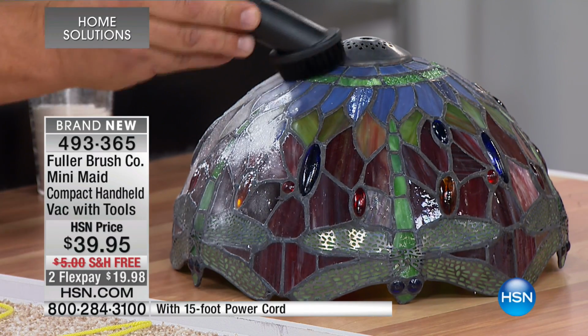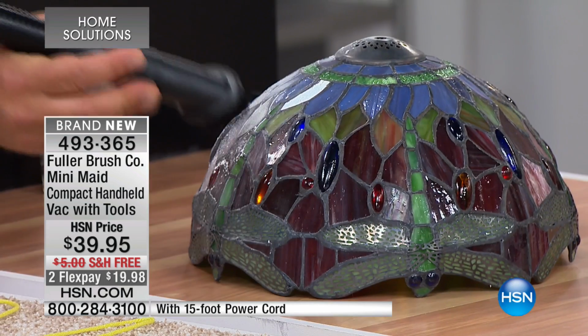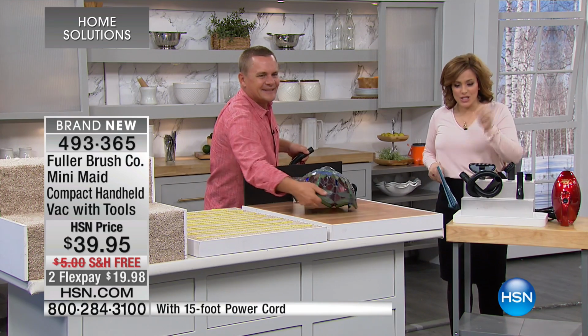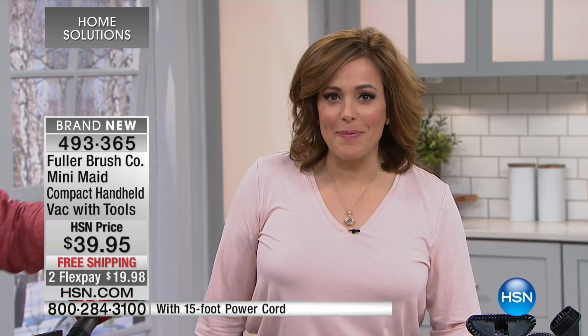But now with the Fuller Brush Mini Maid, it does the work for you. That's the thing, because most of the time, if you are getting up and dusting today and you got to clean the house, what are you doing? If you're dusting, don't you hate when you see the little dust bunnies or the lint kind of flying around? Guess what? Once it settles, it's going right back on your furniture.